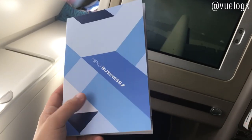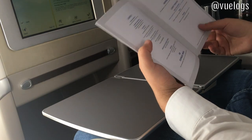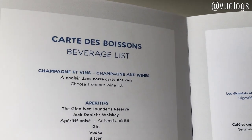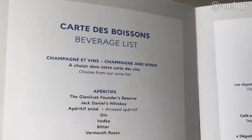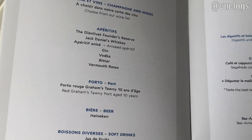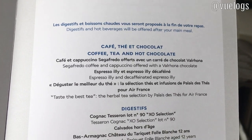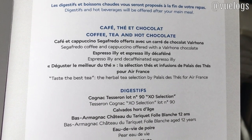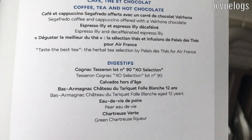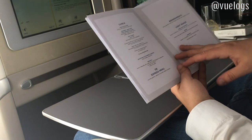Mealtime, let's have a look at this beautifully designed menu. It starts with the beverage list. A lot of alcohol was available, like whiskeys, gins, port wines and beers, and of course drinks like Coca-Cola, juices and tonics were available too. For warm drinks, you had the choice between tea, coffee and hot chocolate. And of course, this wouldn't be an Air France flight without digestifs. They go great after a feast.